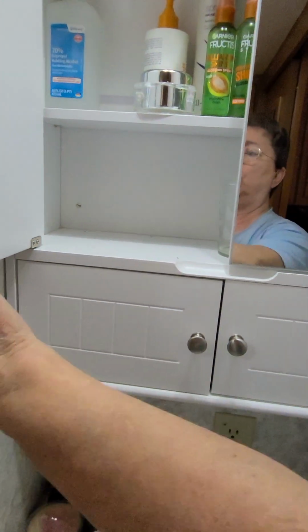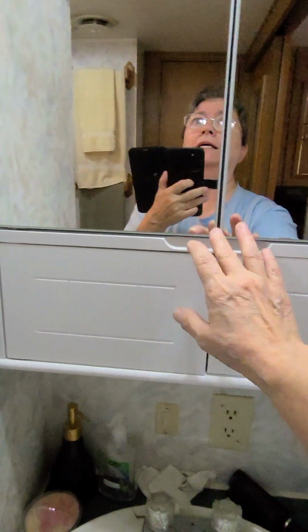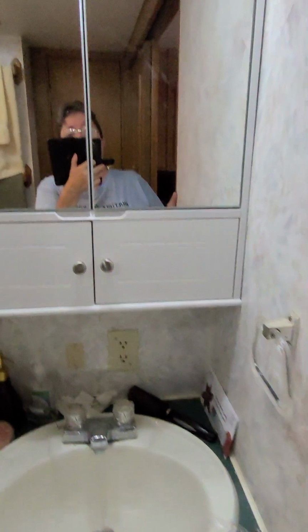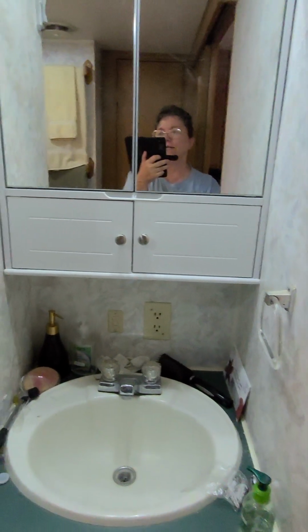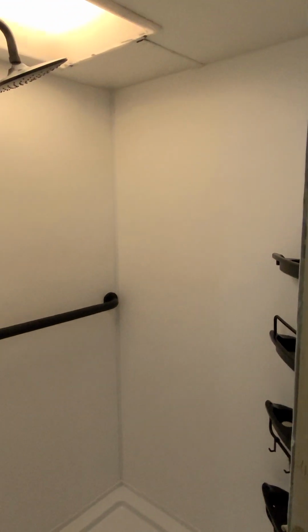I put one in my daughter's house when she moved in it. Put one after that. I loved it so much, I put it in my house. But when I sold the house, of course, I had to leave it. But I have definitely got a nice bathroom going on here.